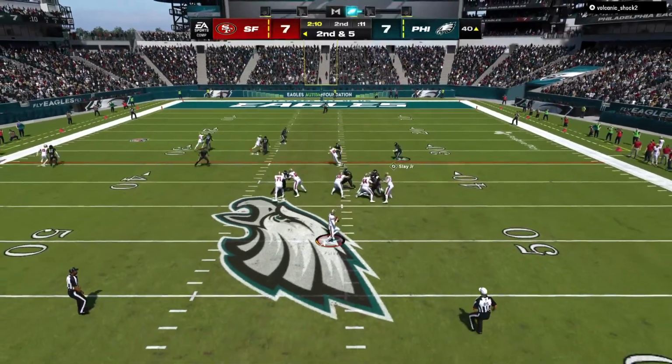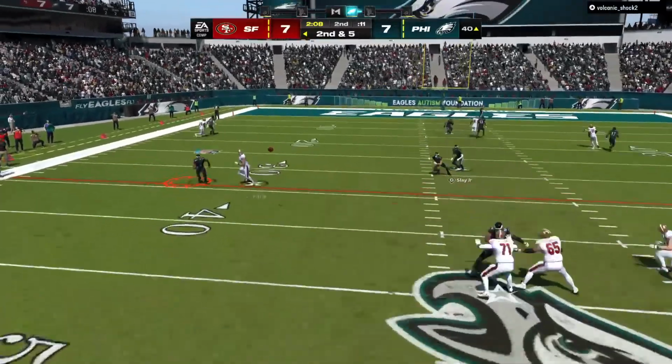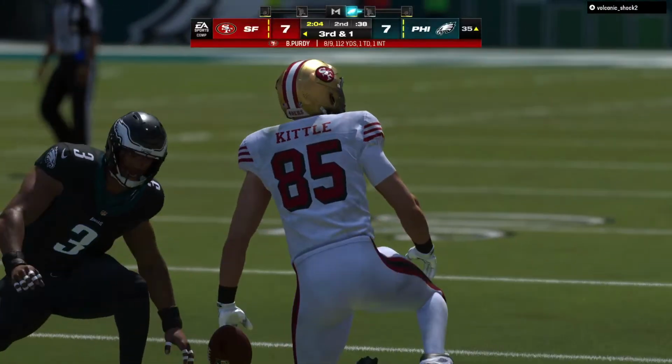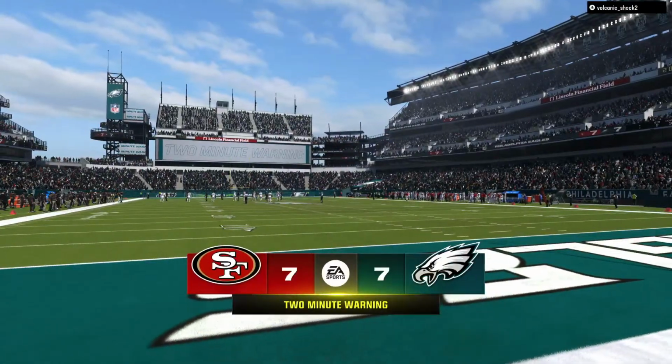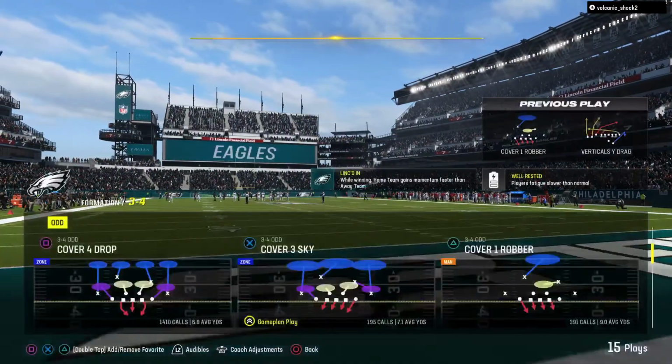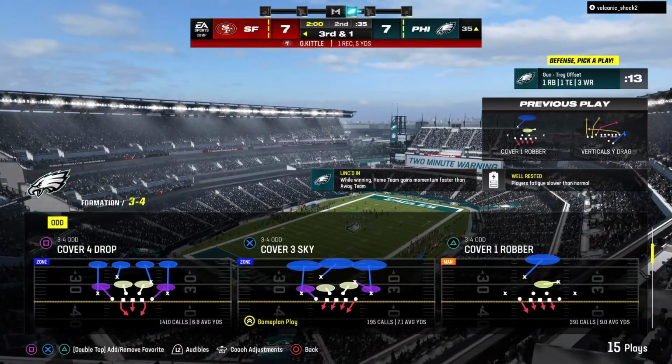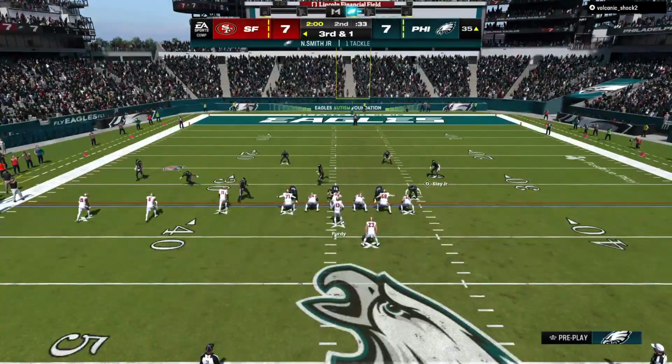Back to throw, Purdy. The first catch of the game for George Kittle, and he gets this to the 35, good for a gain of 5. Second quarter, 2 minutes to go. Tie ball game. This will be play number 8 here on the drive.